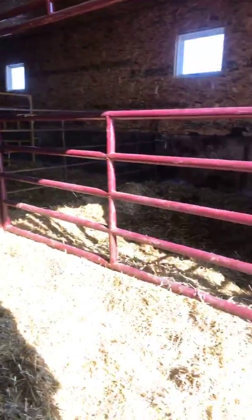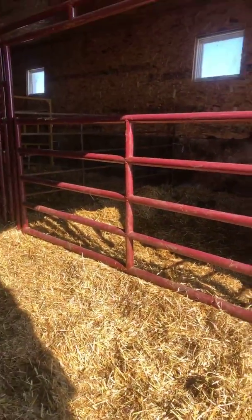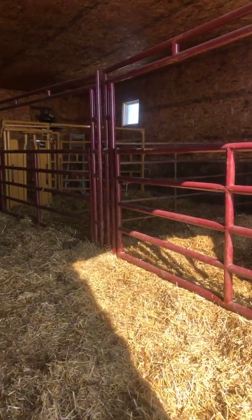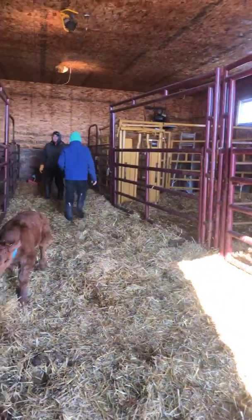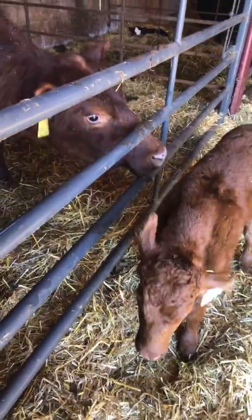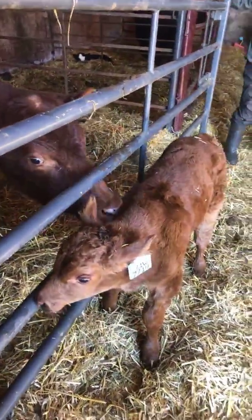This is the calving barn, so once a cow has had her calf, they'll both go inside this barn and they'll stay a couple of hours depending on the turnover or the amount of calves that are born. So this is this cow's calf. They were just tagged.